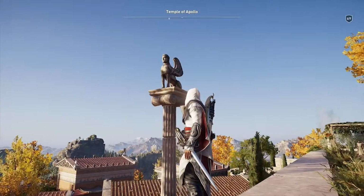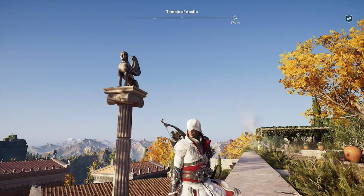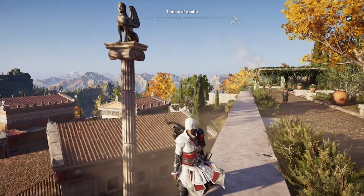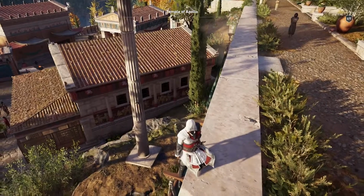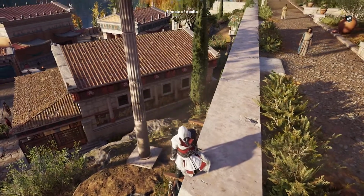So if we take a look at our Sphinx, this Sphinx is made out of Naxian marble, and it was transported all the way from Naxos to Delphi, taken all the way up the mountain to be put in its final location. Now, the Naxian Sphinx topped a tall Ionic column, and the column and Sphinx together stood over 12 meters tall. This really ensured that everyone around Delphi would be able to see this dedication.